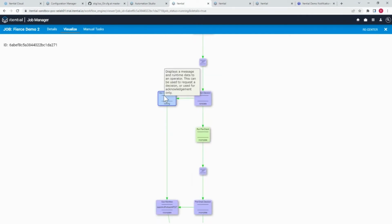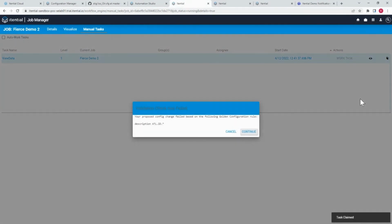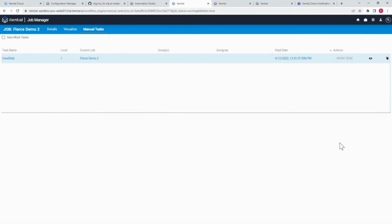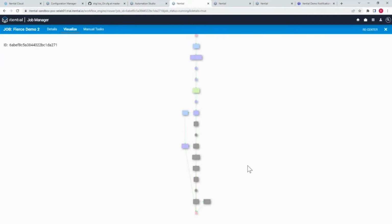And so now the validation error is hit, and it's actually running. So I can go to a manual task now because it's stopping at this blue task, because I want to notify the person that this has failed. And where has it failed? It's failed because it didn't meet the description compliance rule that we had set. So if I continue this, it will take the fail path and exit out without making any changes.